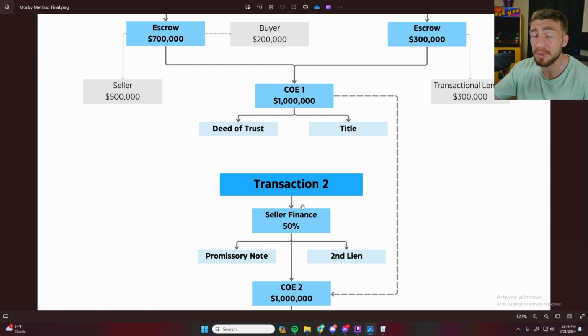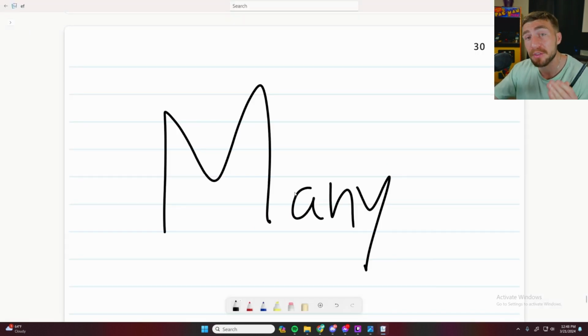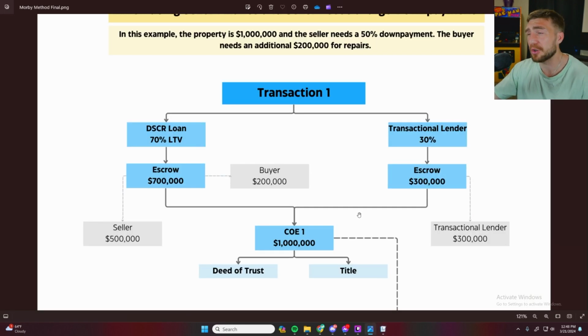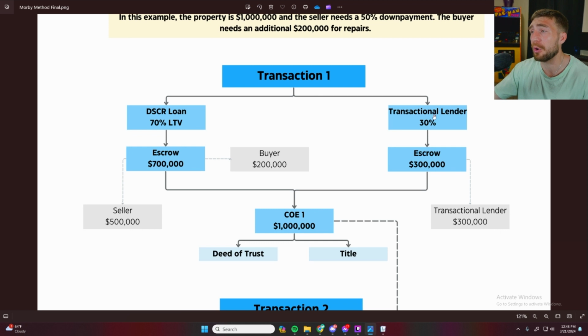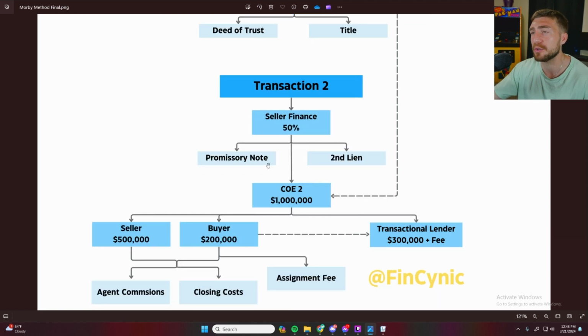I know it's starting to get confusing now, right? So one way to do Morby Method, and remember guys, I told you there are many ways to do it, is you actually involve a transactional lender. This person is literally going to come in for one day and just loan that extra money. They're going to loan like $300,000, then you're going to close escrow, then you're going to open up a second transaction where you do the seller financing, and everybody will end up getting their money. So in this situation, the seller will get his $500,000 down payment, and then they will seller finance the other $500,000, and the buyer is going to get an extra $200,000 for rehab.